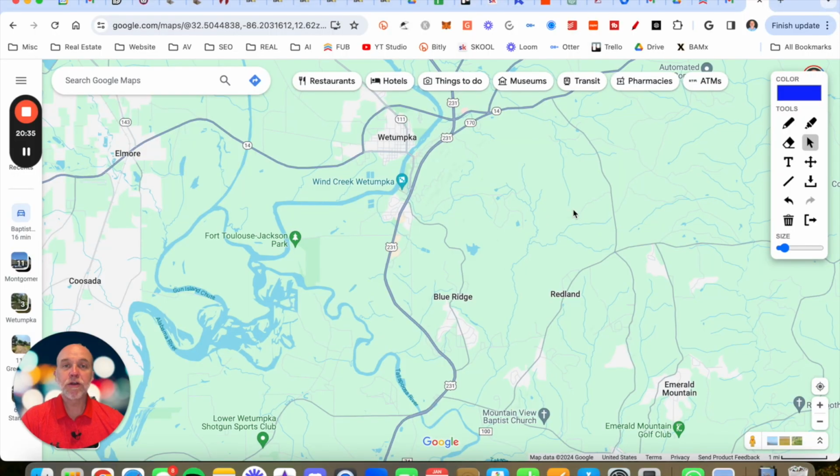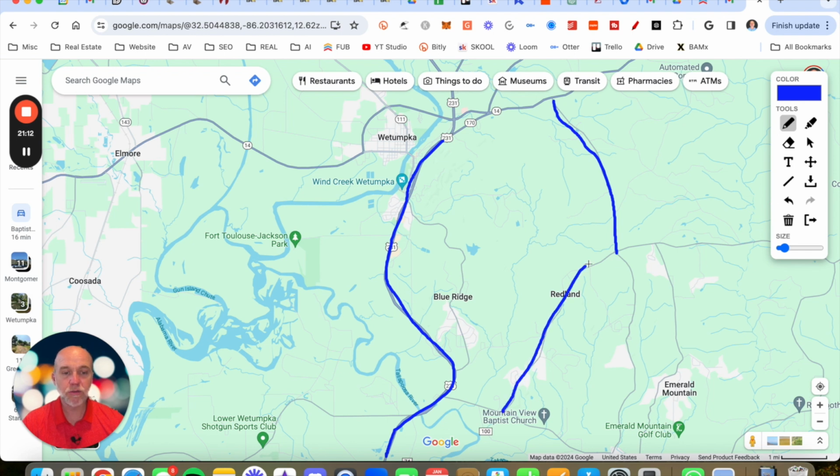Okay, just like we've done on all the other videos, I wanted to show you just the main roads in Wetumpka. The first main road that we're going to look at is 231. 231 takes you all the way into Montgomery. It's probably the most traveled road in or through Wetumpka. The other road is Fire Tower Road, which connects to Redland Road. And that's the other road we're going to look at. Redland Road goes all the way and connects this way.